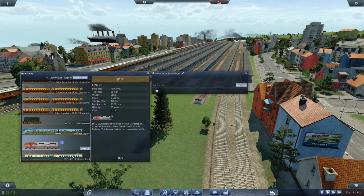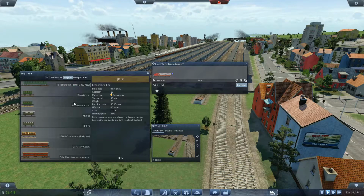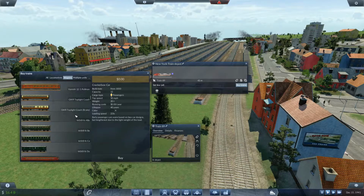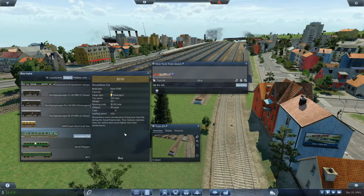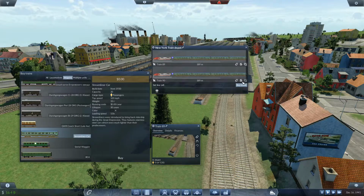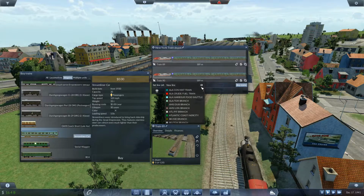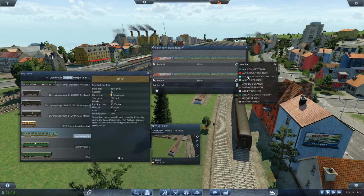Let's select this madness. Not actually a picture for the thingy, but hey ho. Top speed is 85 miles per hour, which is not massive, but it's not a speed to turn your nose up at. And I'm going to go with these, even though they do 120. So let's go 1, 2, 3, 4, 5, 6. Duplicate that train. Set it on a line. In fact, no, let's not. Let's just set one on a line.